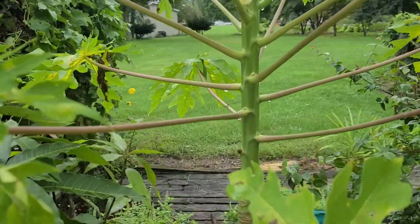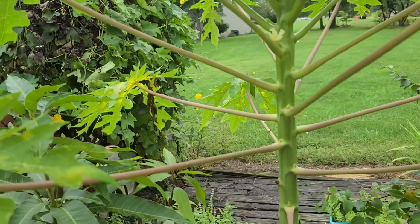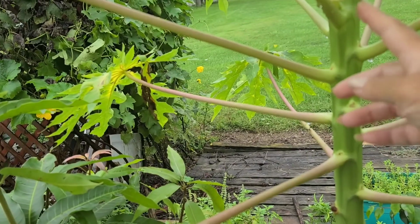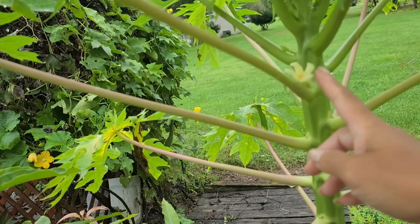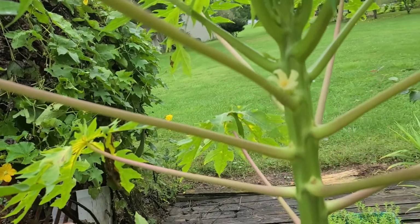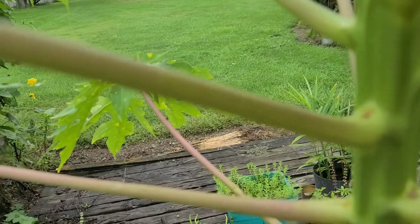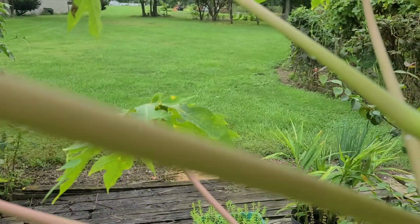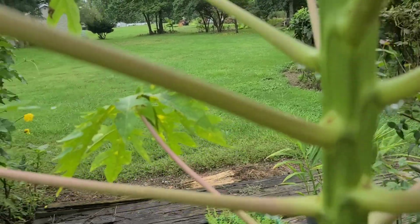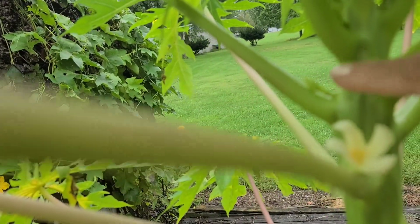So here is the papaya tree right here. And look, it flowered right here. See, look at that. I think that's the fruit right there. Or that's just the flower part. Can't get a hold of that. Right there. There's another one right there.